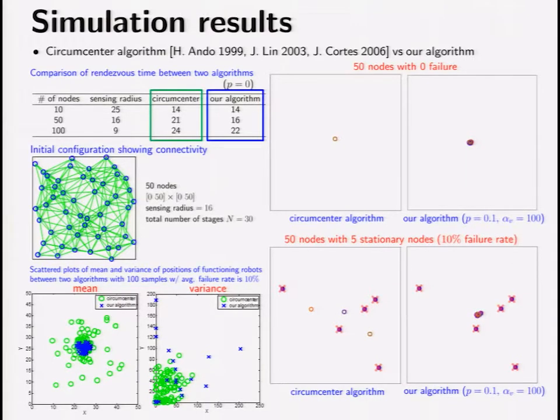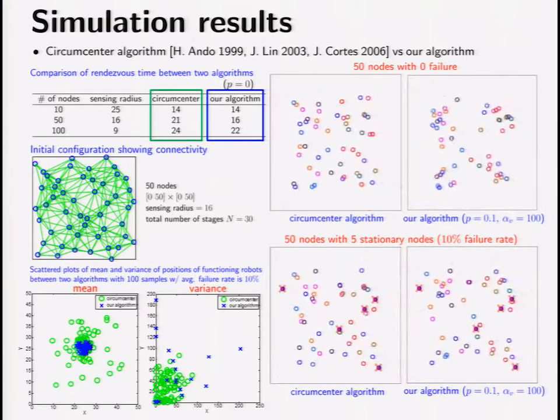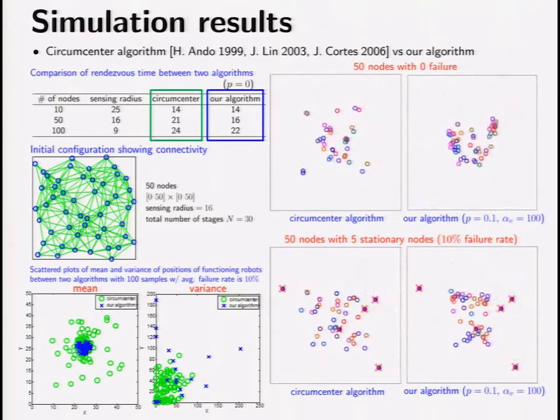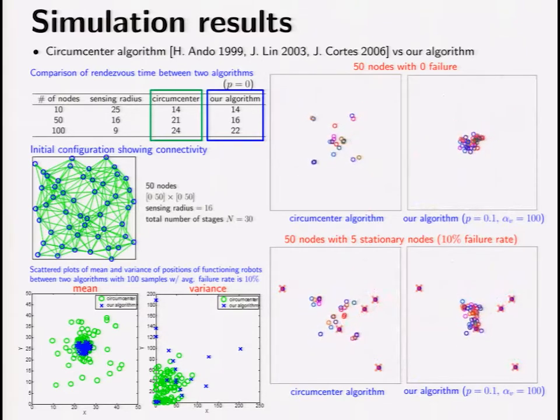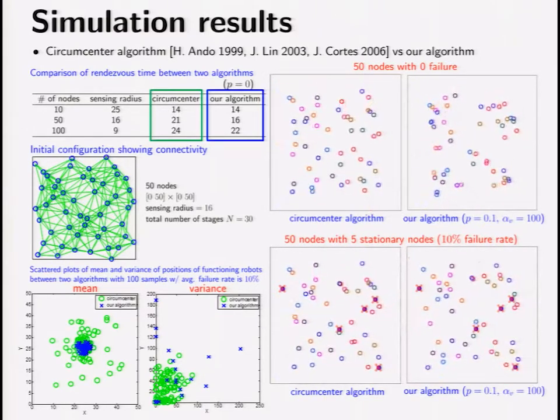And we conducted this simulation with 100 samples and verified that our algorithm works statistically better than the circumcenter algorithm. For those of you who have questions or are interested in more details, you can visit me during the interactive sessions. Thank you very much.